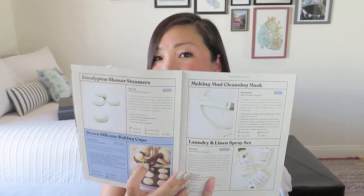So let's just talk about the item that was a duplicate for me this time around. This is the 6th choice category. In the sixth choice, you could have chosen the Mud Masky Cleansing Mask or the dozen silicone baking cups, which now I'm kind of wishing I had gotten because I realized people have been making their little breakfast omelets in that, which I thought was a really good idea. And then I think there was one other choice besides the one that I got, so let me just double check. So there were actually only the 3 choices: the Mud Masky Cleansing Mask, the dozen silicone baking cups, which does seem useful if you do a lot of baking or use muffin tins quite a bit.